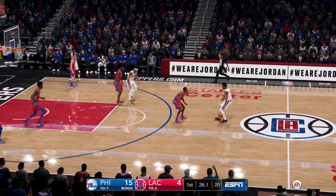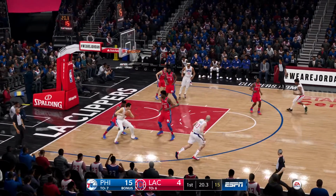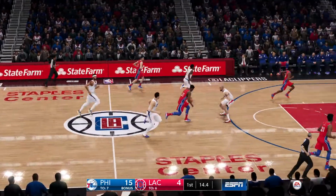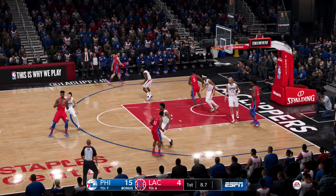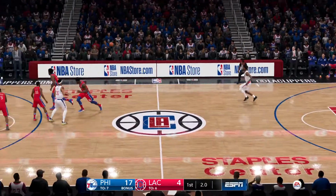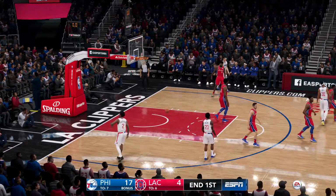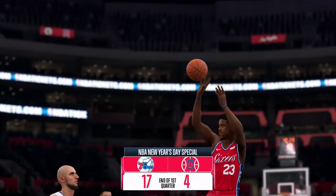If you're the coach of this team, you have to like the effort your guys are giving. Gilgeous-Alexander to Gortat. Blocked by Butler. Add 2 points to the board. Corner 3 at the buzzer. We played a quarter of basketball here on New Year's Day. Jay and I are back after this. It's a special presentation of the NBA on EA Sports.